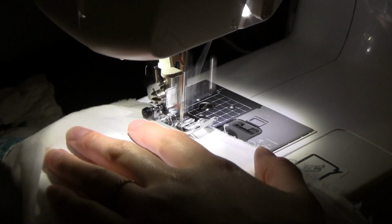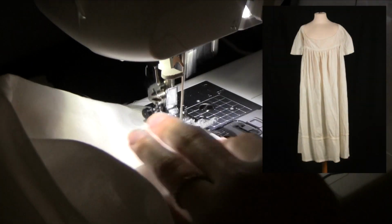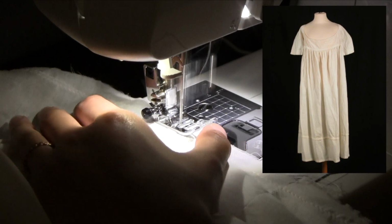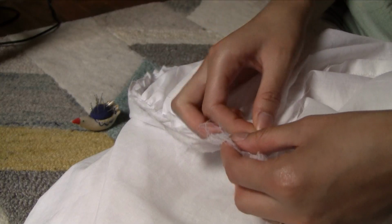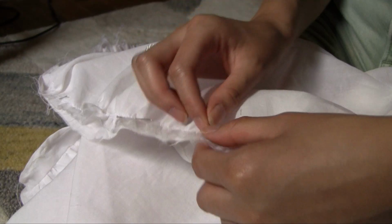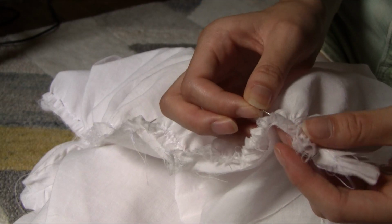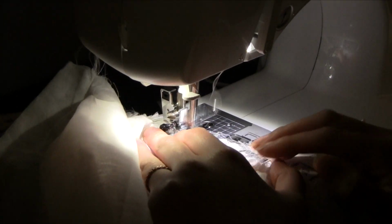I also added gathering threads at the top edge. I was hoping to evenly distribute the gathering along the petticoat, like in this example here. However, after I sewed it to the bodice and tried it on, I found the even gathering to be a bit unflattering because it detracted from the slim Regency silhouette. So I changed it to just be gathered at the back, which I was already planning on doing on the finished dress, so that might help with padding out the silhouette.